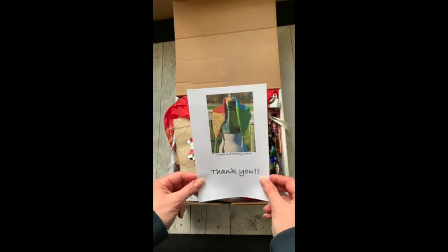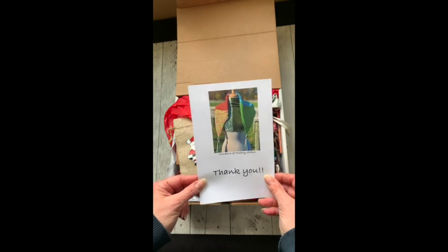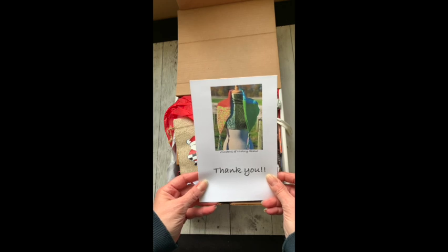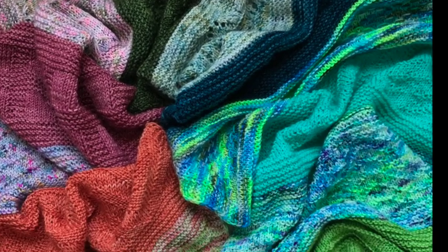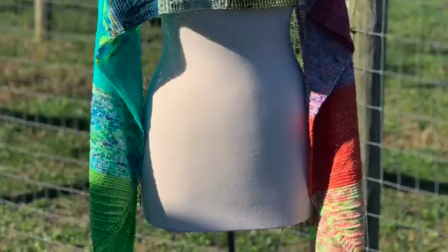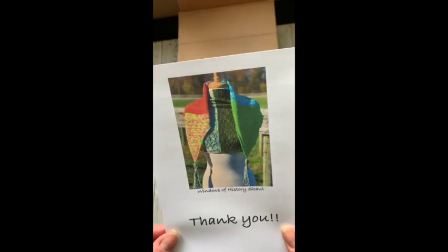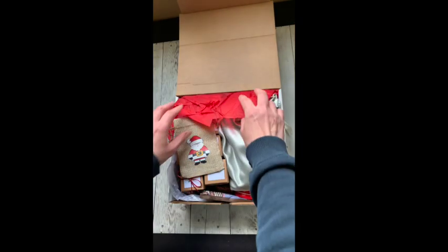So here is the pattern that came free with the kit. It's called the Windows of History Shawl. It's made by me. It's available on Ravelry or our website. And it is a 12 skein mini kit pattern, so you could definitely make two of them. Or as one of our customers did, they used like 23 of the skeins to just keep repeating the sections. Okay, let's look.